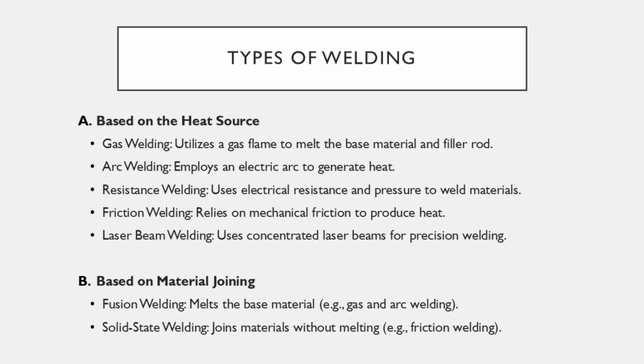Welding processes can be classified into two major categories based on the heat source and method of material joining. Firstly, based on the heat source, there are 5 types of welding: gas welding, arc welding, resistance welding, friction welding, and laser beam welding. In gas welding, it uses a gas flame such as oxygen acetylene to melt the base material and filler rod.